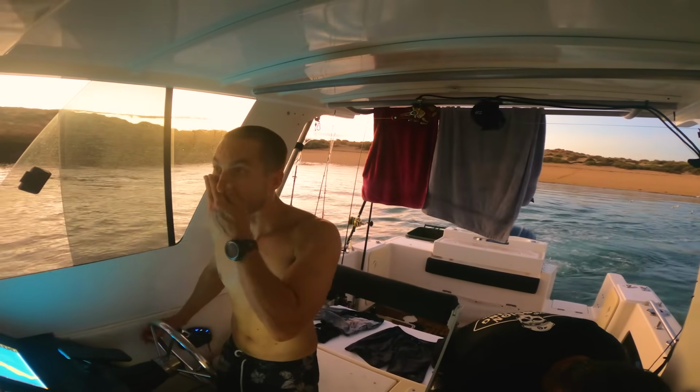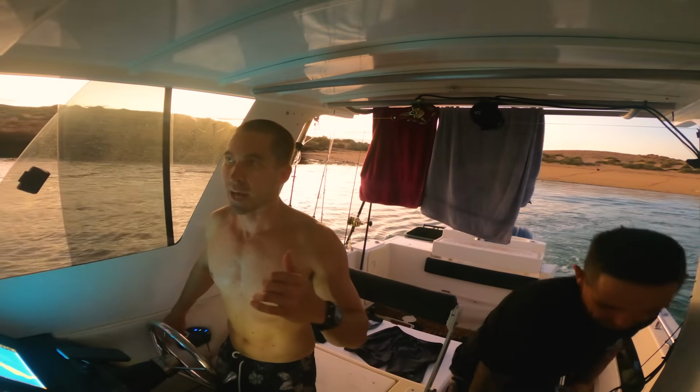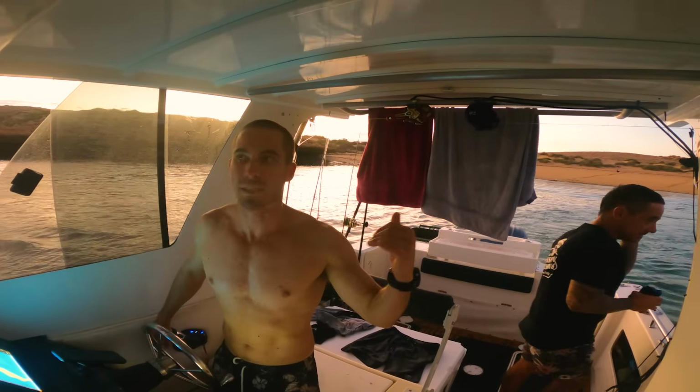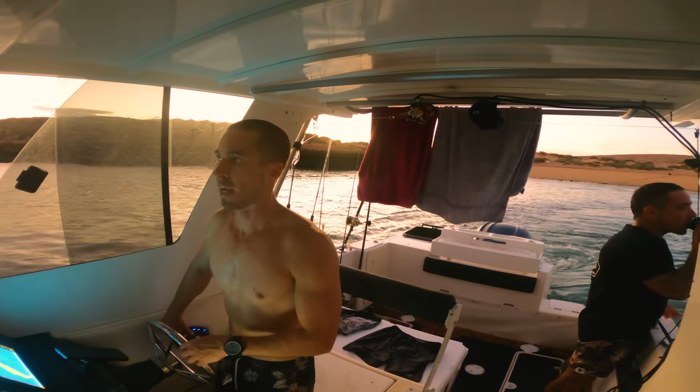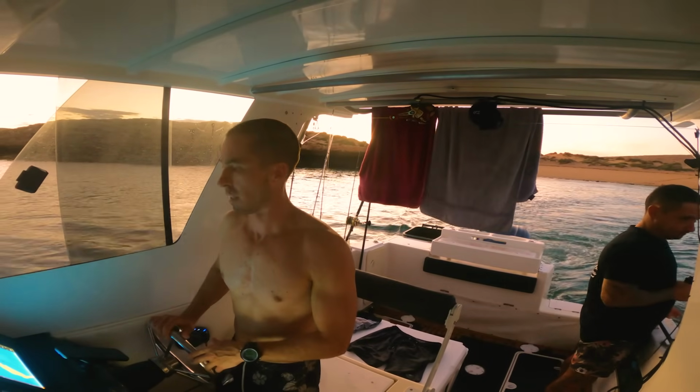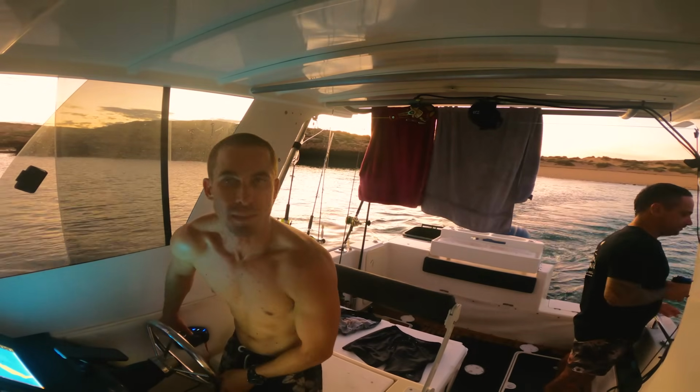Probably a bit better for anchoring, a bit more room, a little bit deeper, a little bit tidal here, and there's a few bommies. We actually camped here for 2 weeks, quite a while ago, and it's a bit of a mission anchoring. You've got to go right out, a few bommies around, gives you the shits. So, around the corner, anchor up, and get some dinner cooking.